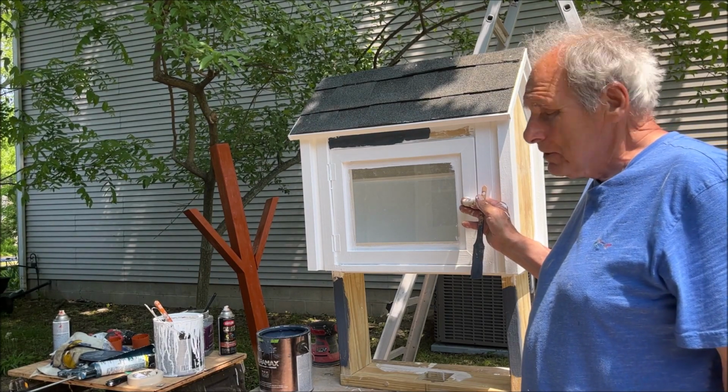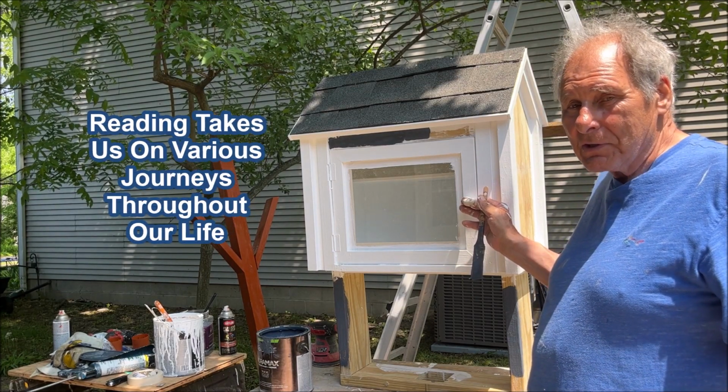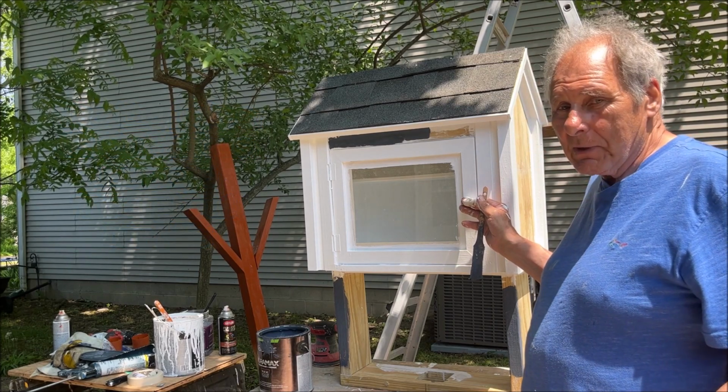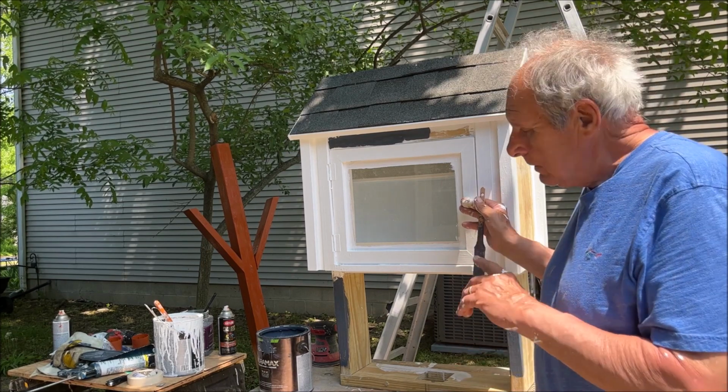I want people, because books are such a wonderful gift, and it all takes us on various journeys throughout our life, and it needed to be something that was just fun and playful, if you will. So we like the coral.